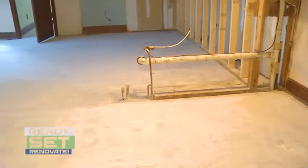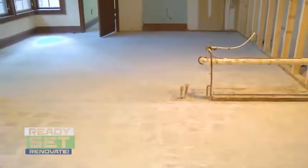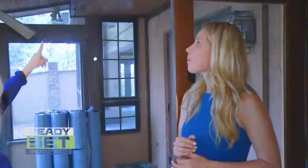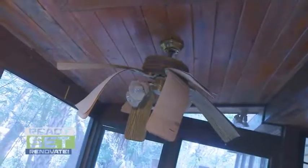Lisa has chosen the same neutral tones for the flooring in the kitchen and family room. She plans to continue the tile onto the screened-in porch, which doesn't appear to need a major overhaul. The wood on the ceiling is in pretty good shape, but the fans are a little different story. They kind of melted over time from the heat out here.